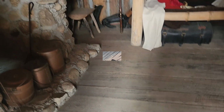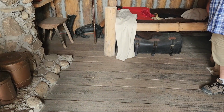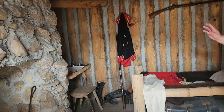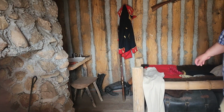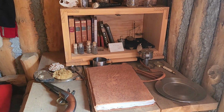So in here we have the captain's quarters. This is where Lewis and Clark would have stayed. A lot of work is being done in this room since Jefferson had a whole lot of different tasks he wanted the captains to accomplish while on this expedition. For instance, over here with Lewis's desk, you'll see a lot of the scientific work he's doing.